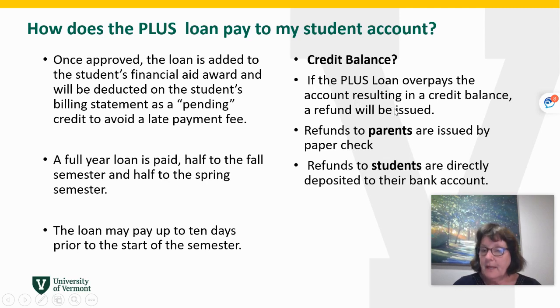If it overpays the account, refunds to the parents go by paper check, so it might take a little bit longer to get to you. If you decide to refund it to your student, that will be directly deposited to the bank account that they have indicated on their student account.